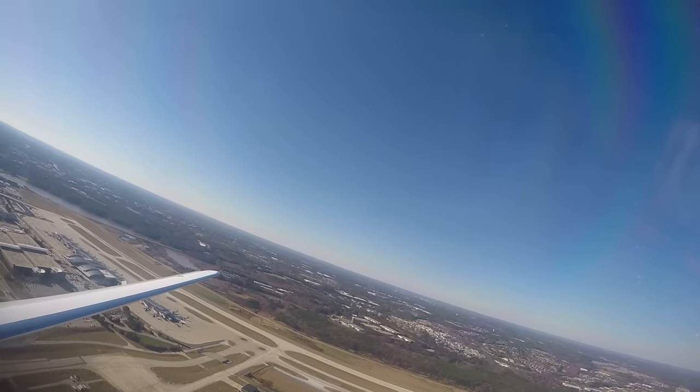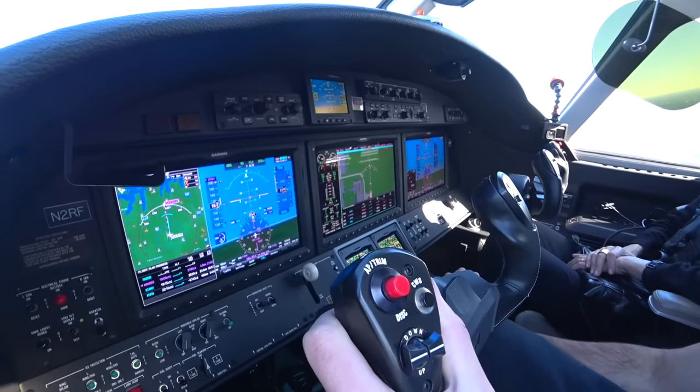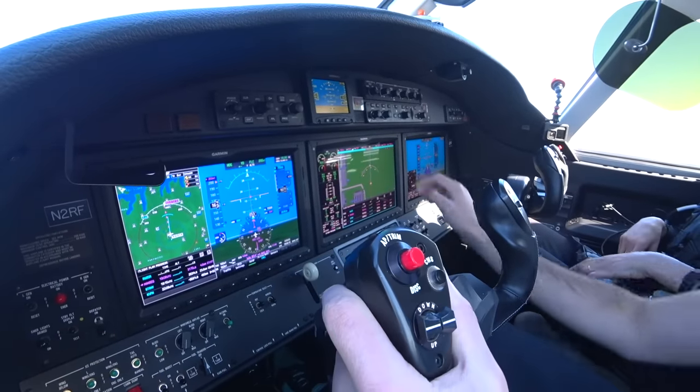November 2 Romeo Foxtrot, contact departure, good day. Good day, 2 Romeo Foxtrot, going to departure. Number 88 Quebec, traffic about 2 miles south of your position, Skyhawk 2800.